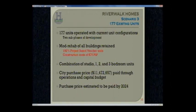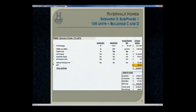Page 11 shows the first subphase of development. For the first subphase, we would anticipate doing buildings C and D, which is the one on the southern end of the site, and then also the one on Broadway, kind of a standalone building. The total development cost, doing a mod rehab for that, is about $20 million. There's a financing gap that we're showing here of about $400,000.